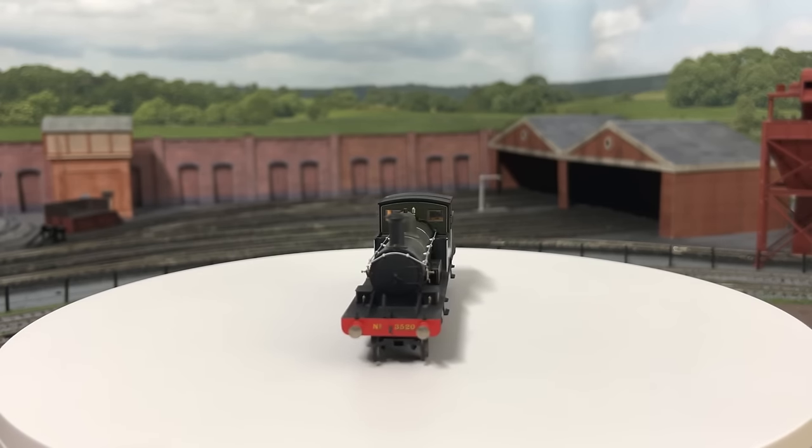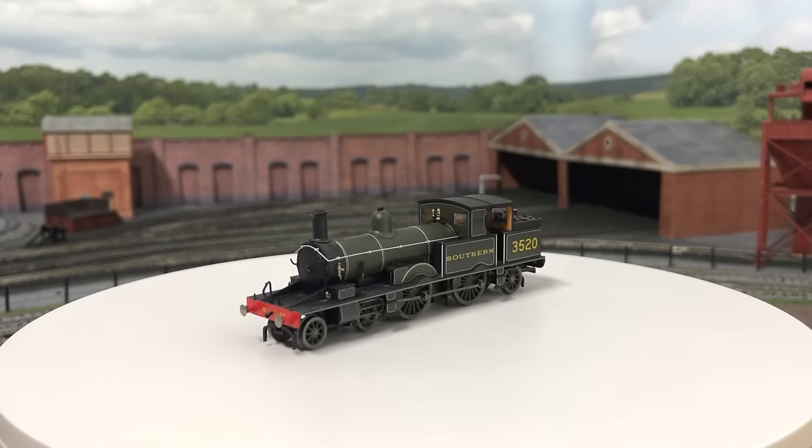For how affordable this model was, I can't really complain. It's good for the money.